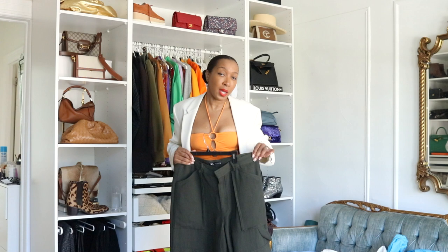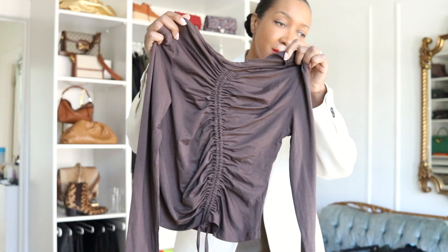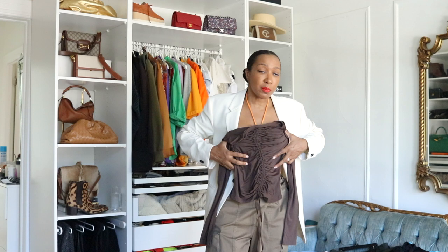Okay, and then from Under the Stories, I got this ruched chocolate brown top. It's super stretchy, and I love that wavy line that goes down the front. It's really nice. It's very, very stretchy. So if you were to get it, definitely get it in a smaller size, because that way it fits nice and tight. It even looks good with my cargos and with this cream blazer, right? God, I love how that looks. It looks so good.